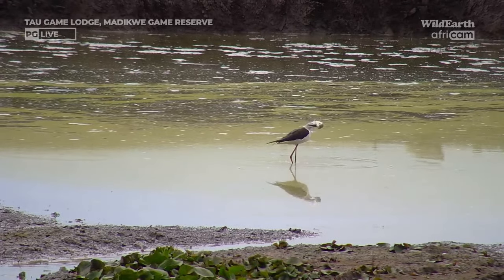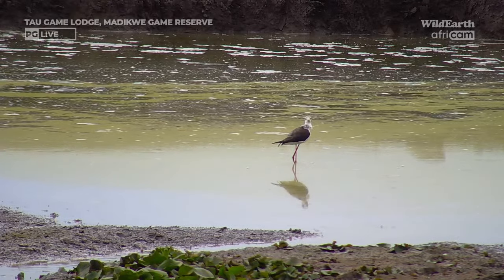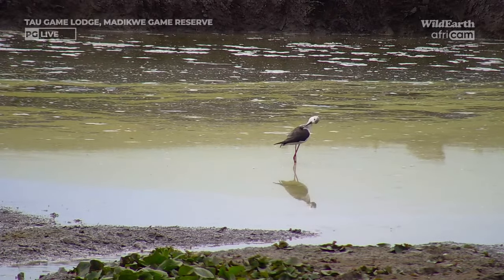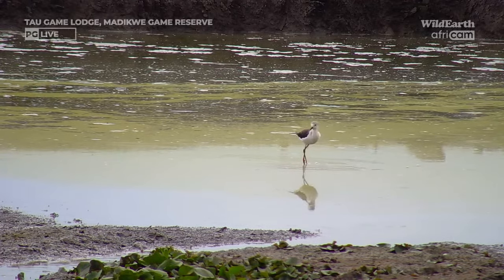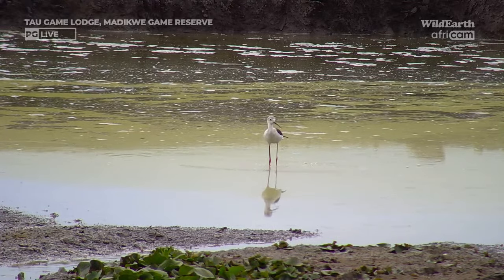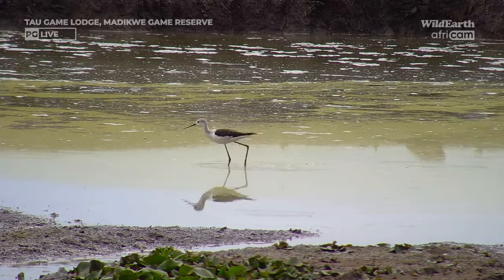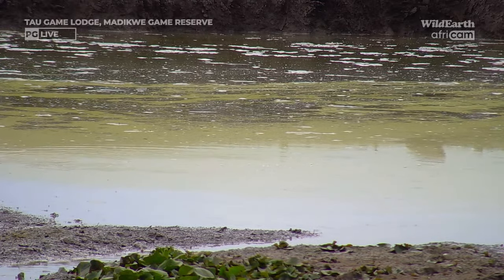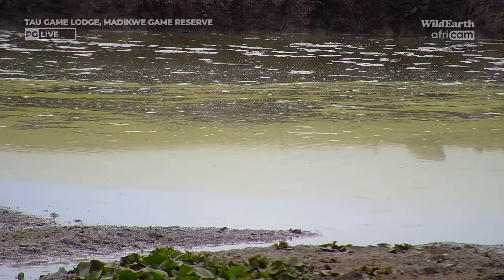I think this skinny-legged guy that we're looking at is a black-winged stilt, a slightly immature one. A fully mature individual has pitch black wings and then a snow white belly, chest and head. Just scanning around in the shallows here with his very skinny legs, hoping to disturb something to feed on, a little crustacean, a mollusk, perhaps a tiny frog or a little tiny fish.